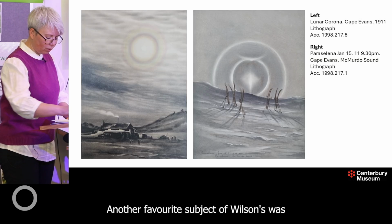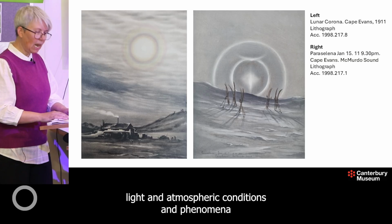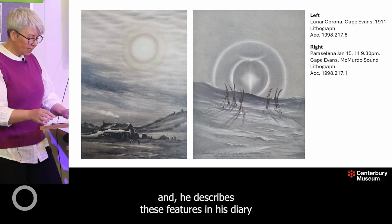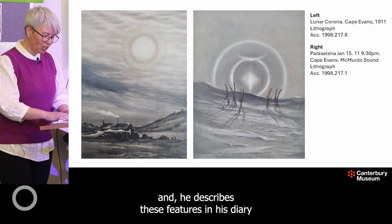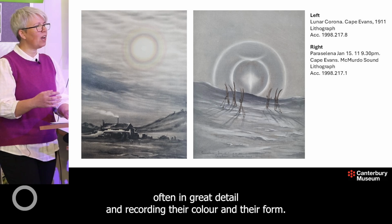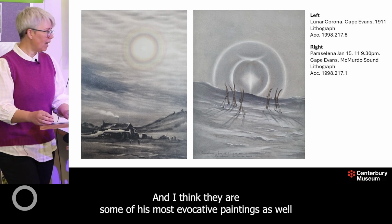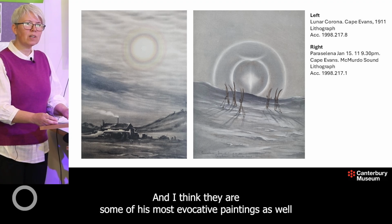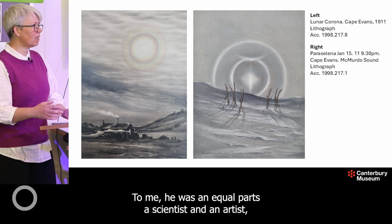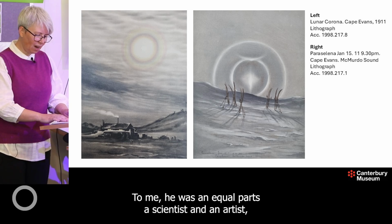Another favourite subject of Wilson's was light and atmospheric conditions and phenomena. And he describes these features in his diary, often in great detail, recording their colour and their form. And I think they're some of his most evocative paintings as well. To me, he was in equal parts a scientist and an artist.